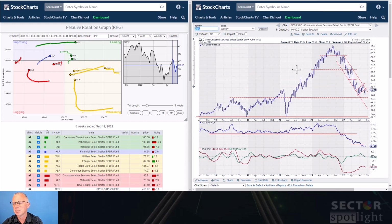And then last and least, that communication services sector, which I already mentioned, working its way lower inside the falling channel. Double resistance overhead, but look at that relative strength. It's falling again below another support level, and it's pushing both RRG lines below 100. I don't think anything good will happen in communication services in the next couple of weeks.